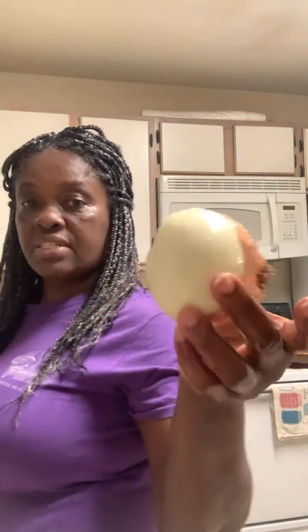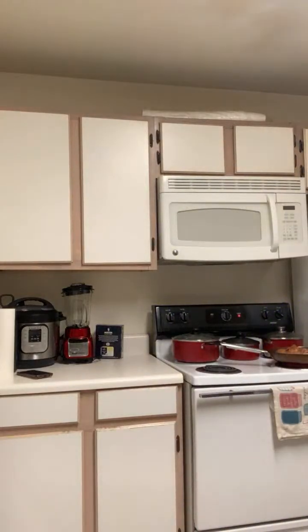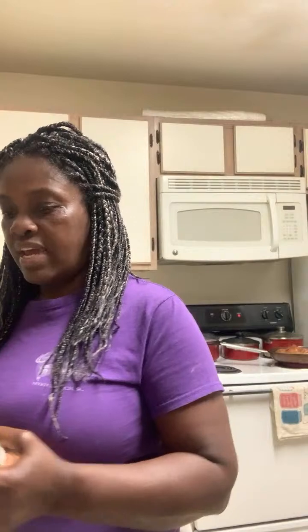So I'm gonna use a piece of this onion. Gonna get my hot pepper from the freezer. And I love corn. So I'm gonna put at least 3 pieces of corn in the pot. This is the only thing I'll be cooking fresh. And I have some string beans. I'm gonna cook those as well.